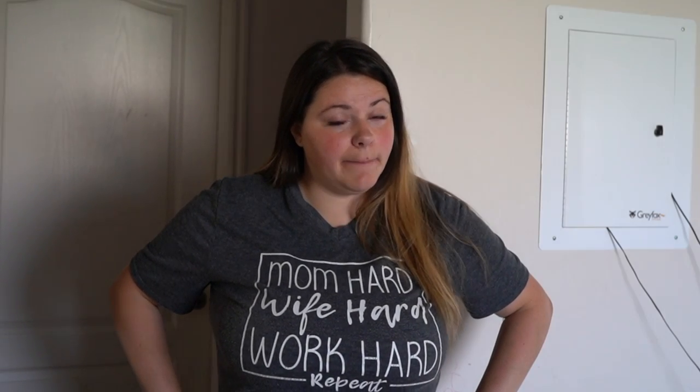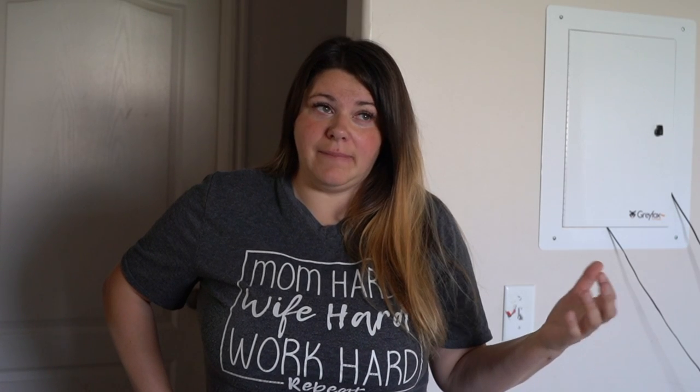Okay, so I'm in the purging process of this moving thing. And this is probably the biggest task so far, but I'm a little embarrassed because I may be a slight hoarder. Maybe, it's very possible I might be. So I was gonna show you my dungeon. Behind this door is my bomb shelter.